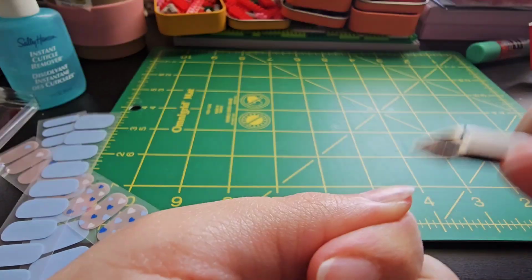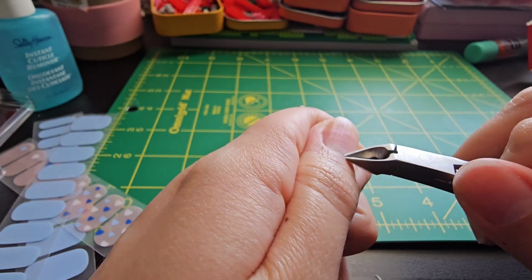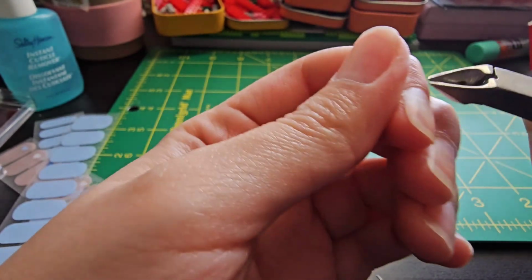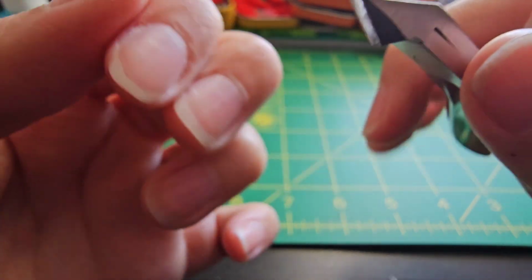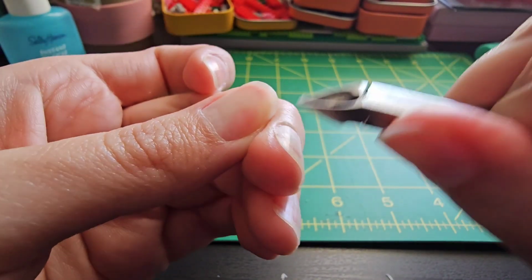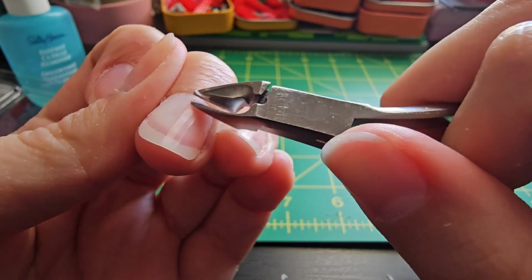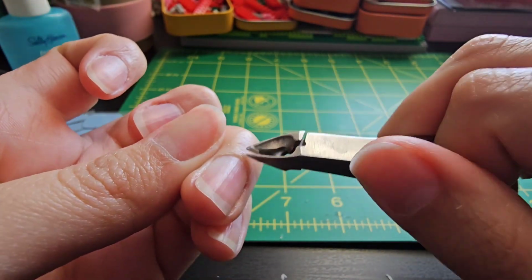It's time to cut them. So I don't actually end up cutting my skin off, because look at that, very, very dry skin. Snip, snip, snip, snip. Uh-oh. I pulled that skin way too back. Oh well. As long as it doesn't bleed, you know.